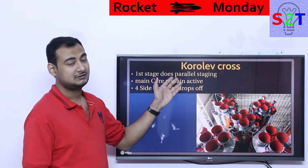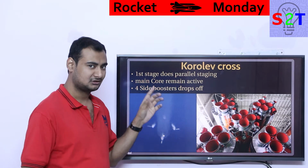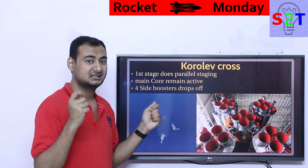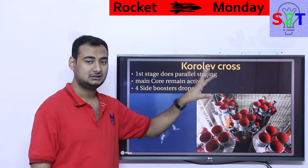Now, the Korolev cross, yeah, I'm sorry about the pronunciation. I'm really sorry about that. Can't pronounce it. But it does make a very unique cross with what we call parallel staging. What does parallel staging mean? That simply means your engines are lit while you are staging. So you have 5 basically clusters. One is your core cluster, and the other 4 are secondary clusters.